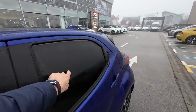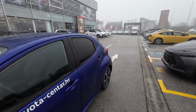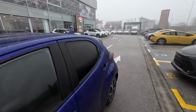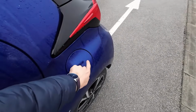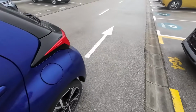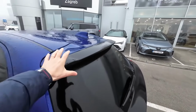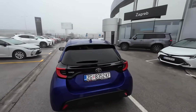Also, there are tinted rear windows, always a nice solution, I like to point out, especially in the summer months. Shark antenna on the roof, and like with most Asian models or manufacturers, the fuel filler cap is on the driver's side here in the back. Some type of small rear spoiler, again finished in that contrasting gloss black.